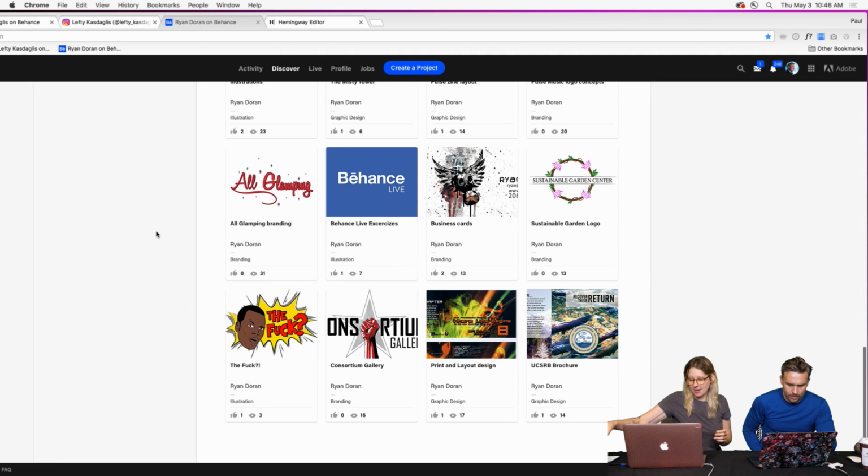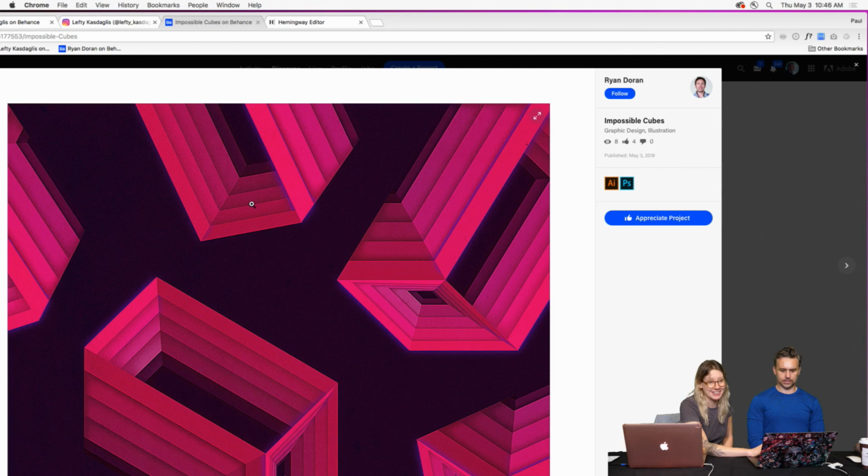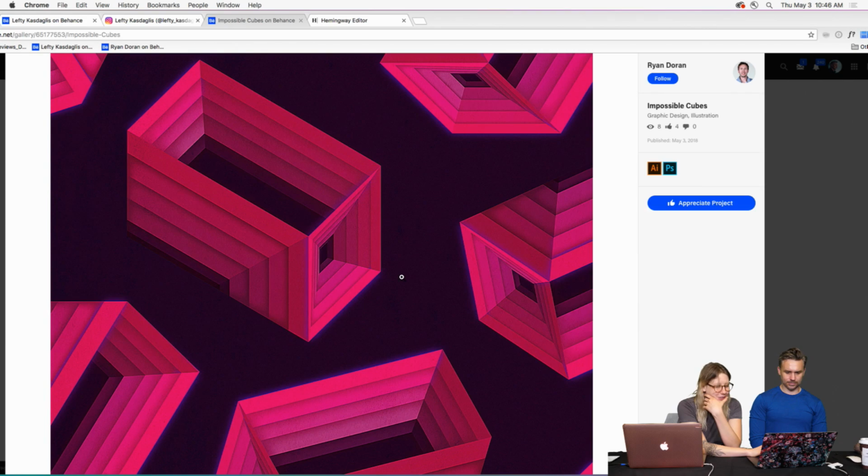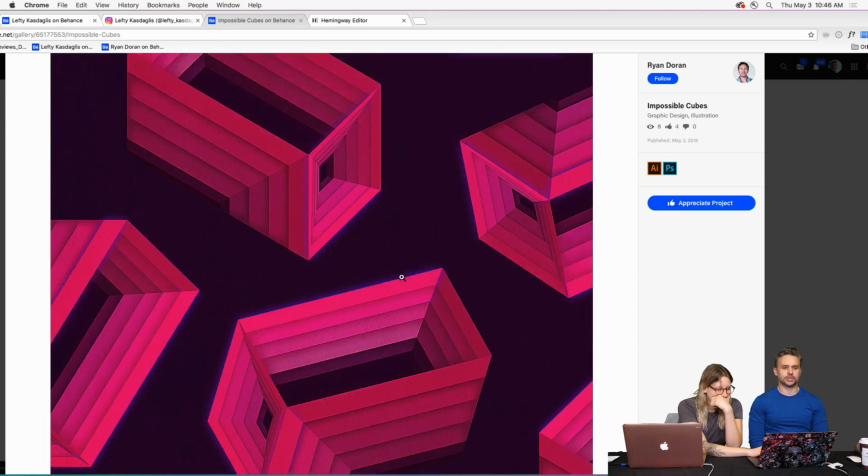All right, let's get to the top, because the top is super, super colorful. And I'm immediately like, you had me at hello. You had me at impossible. This is super cool. Is this a play on isometric design? Impossible cubes? Yeah, this is super cool. Ryan's awesome. Ryan's joined us on the live streams before. This is super, super cool.